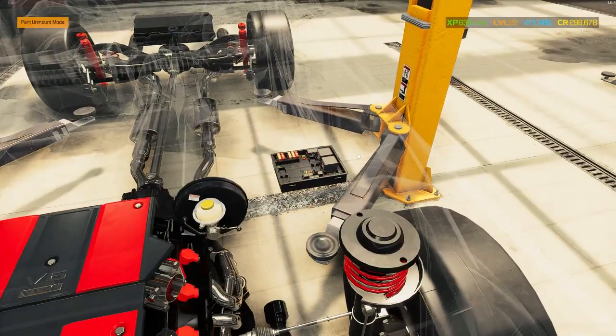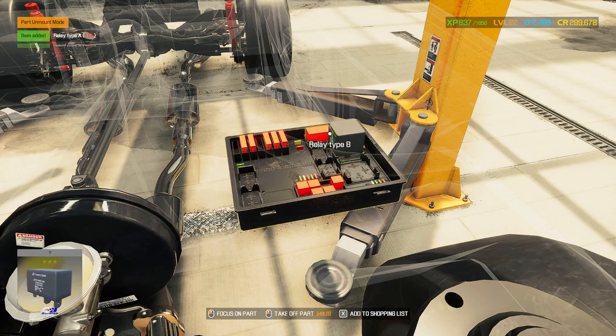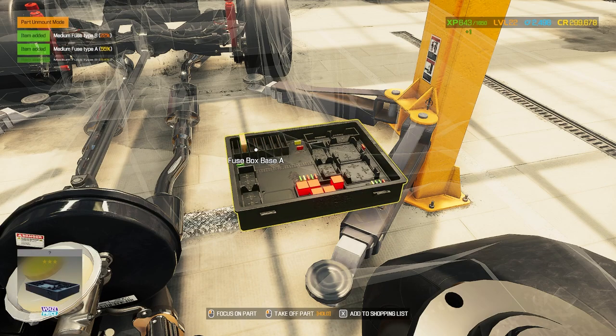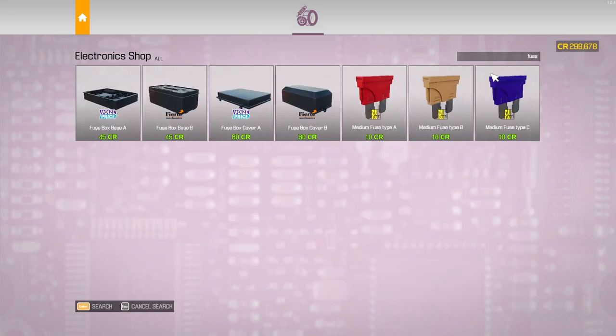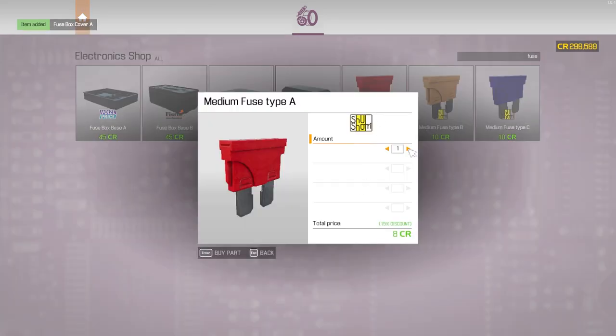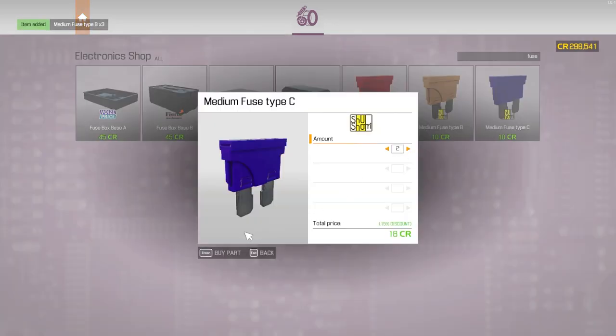And I forgot the fuse box. I always forget the fuses. These things are trash. We're just going to have to replace all of them. Let's see. Fuse base. The fuse cover. Yeah, we'll get a couple of these. Three of you. And we'll get two of you.